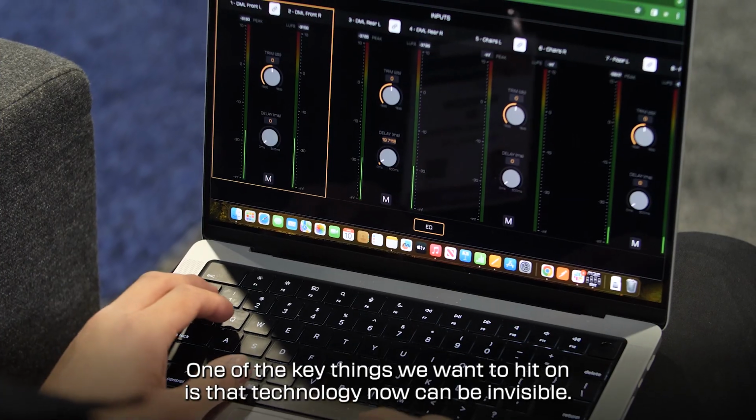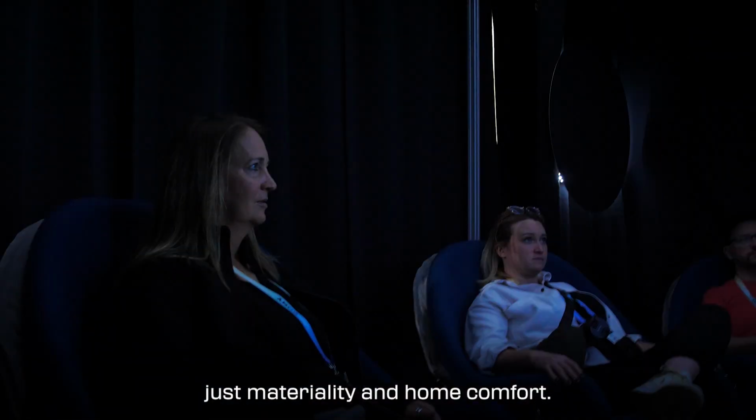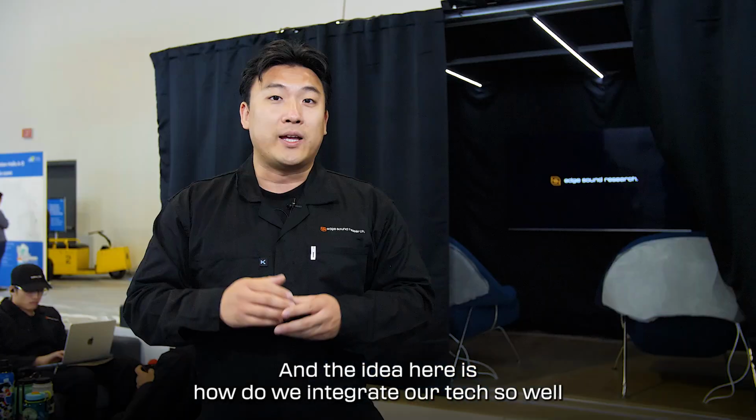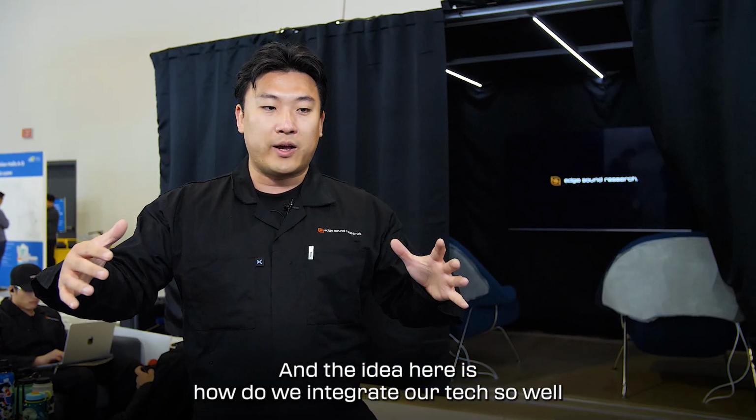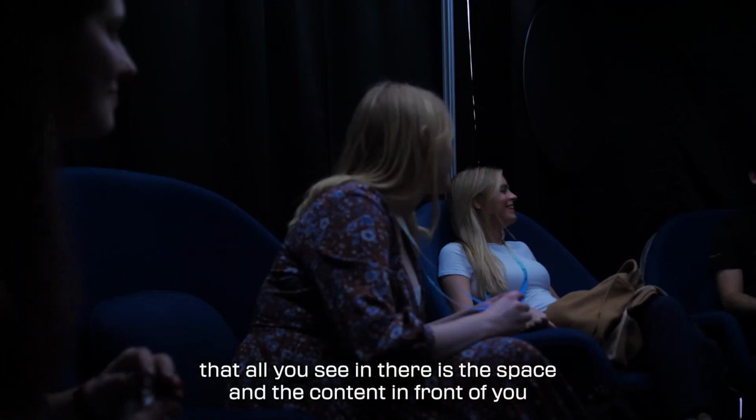One of the key things we want to hit on is that technology now can be invisible, just materiality and home comfort. And the idea here is, how do we integrate our tech so well that all you see in there is the space and the content in front of you.